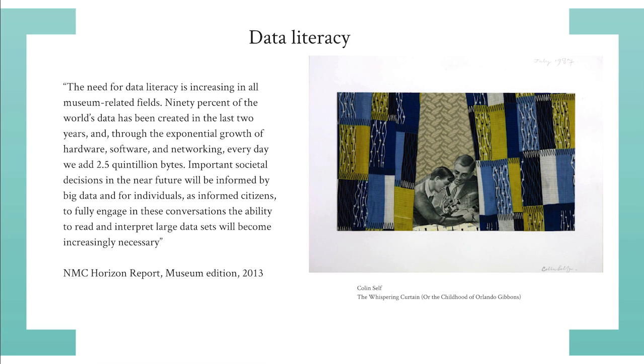And then another thing is about data analysis skills. This is from the Horizon report that has just been published this week, which says that there is an increased need of data literacy within the whole museum sector. So how do you approach this? There is basically a need for training and guidance for different departments to be able to analyze the data.